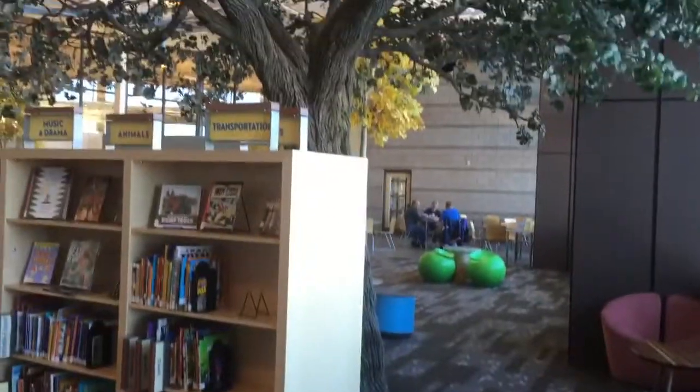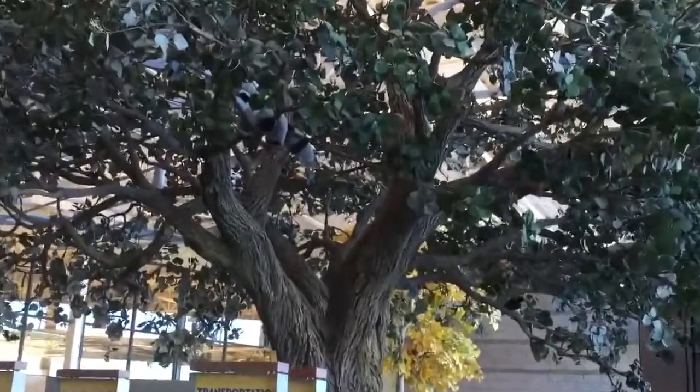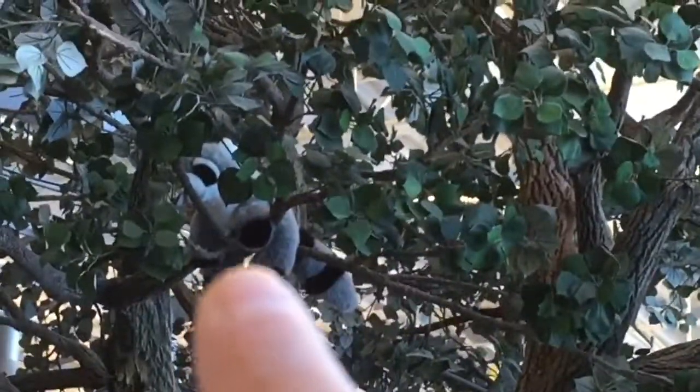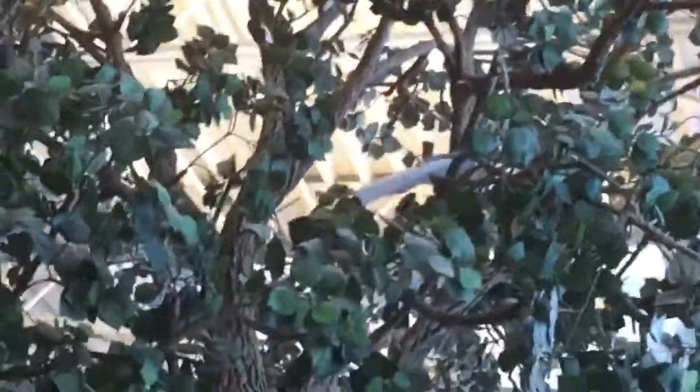See if you can tell me if there's anything in this interesting tree. It's a tree in a library. Do you see anything fun? Oh, what is that right there? It looks like a raccoon. And, oh, what is that right there? I think it is a paper airplane. Can you see that? Stuck in the tree.